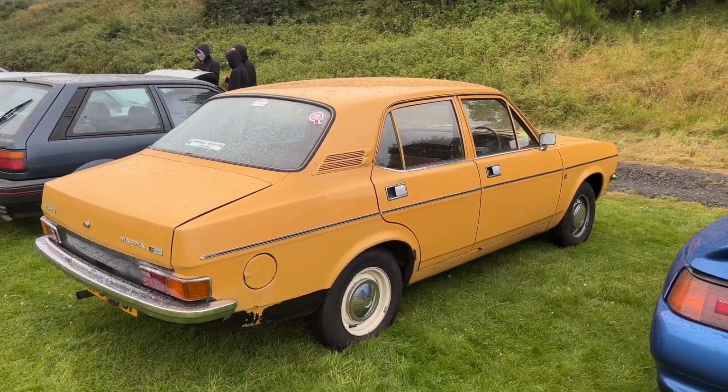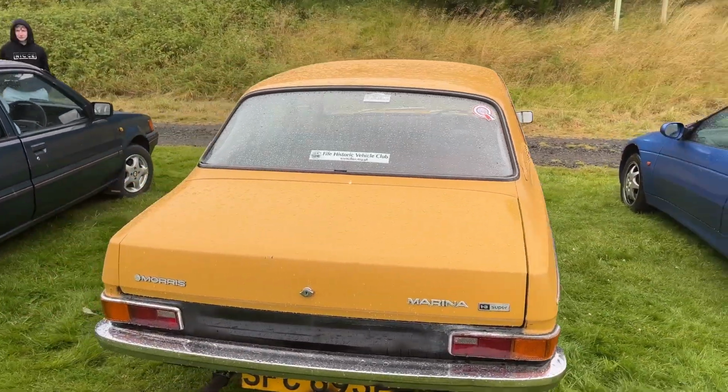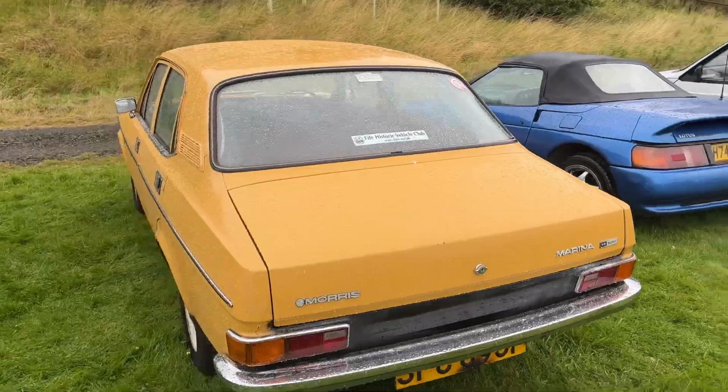Mark II Morris Marina. Watch this space. I've already done a review on this one. So that was good to see this car again after driving it a few weeks back.